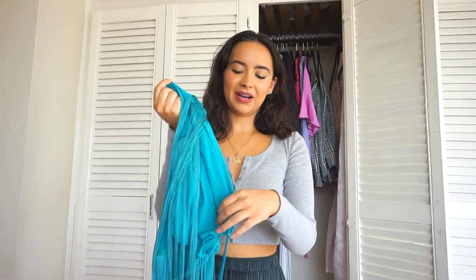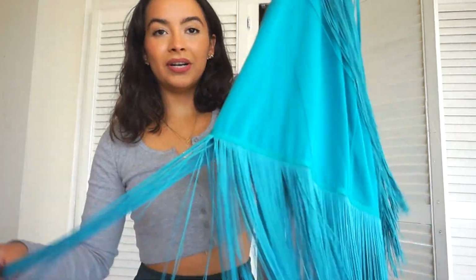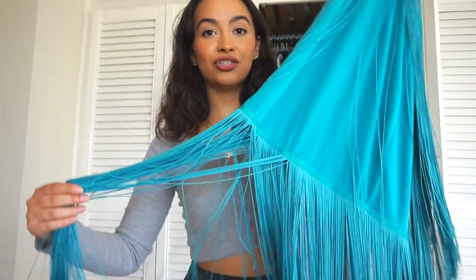Because you know how it is when you buy stuff online and you don't get to try it on. But it's just this gorgeous, pretty turquoisey fringe, and it was just so beautiful on. However, I don't think that I'll have another occasion to wear this to.